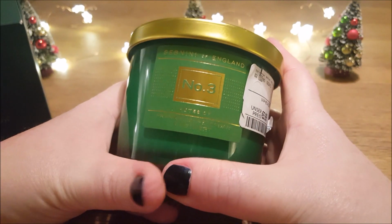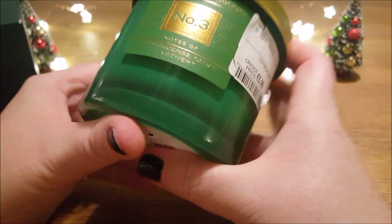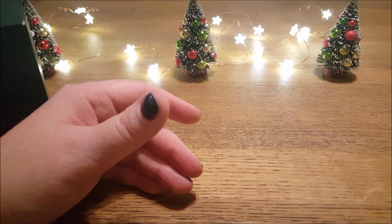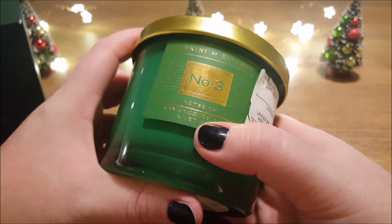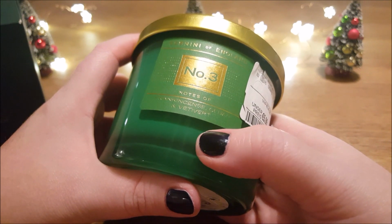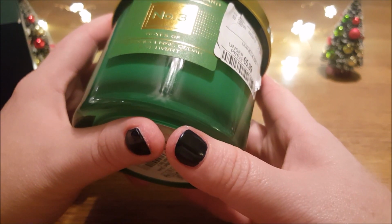This is another one from, what are they called? I can barely see it in this light. I have to pull it up to myself. Sebnini of London, number 3. And this has notes of frankincense, cedar, and vetiver.